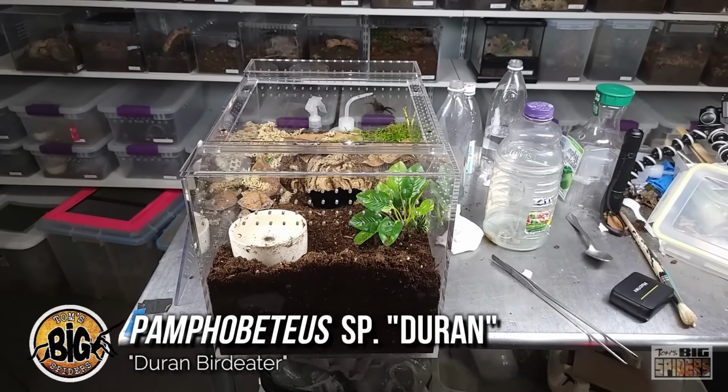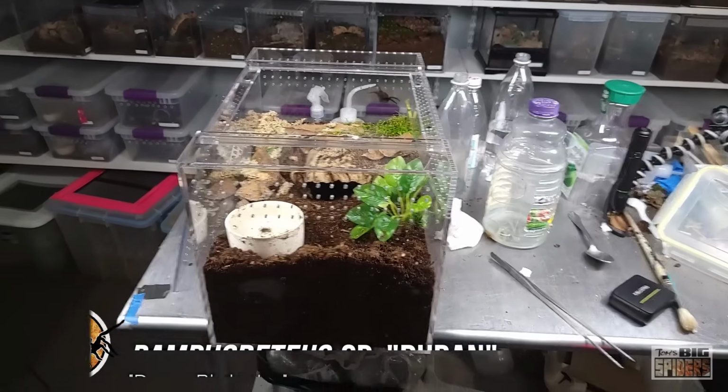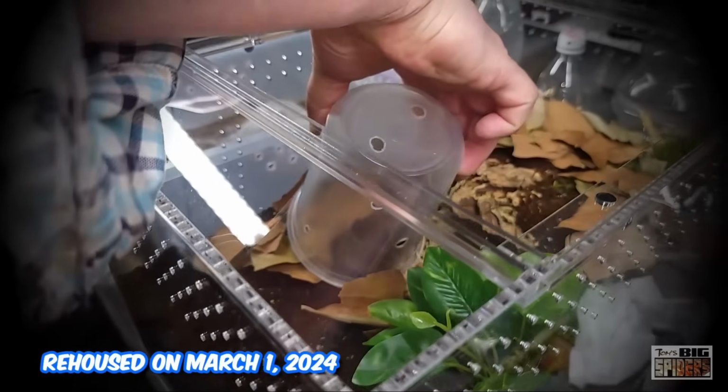So this is my most current rehousing. This is my Pamphobeteus species Duran. This is one I've had for quite some time. If you check out the last video, it was actually one of the first, if not the first, husbandry video I ever attempted on YouTube, and it was a train wreck, quite frankly.